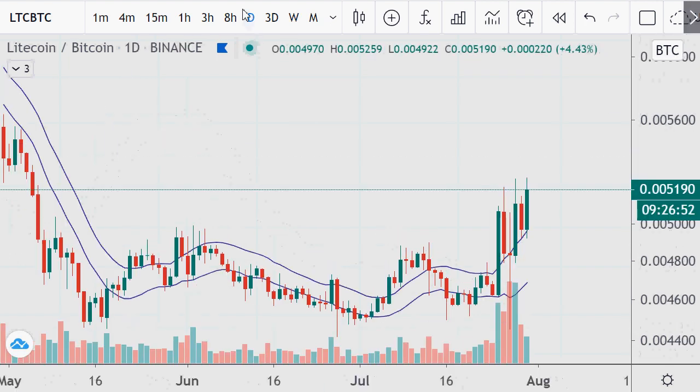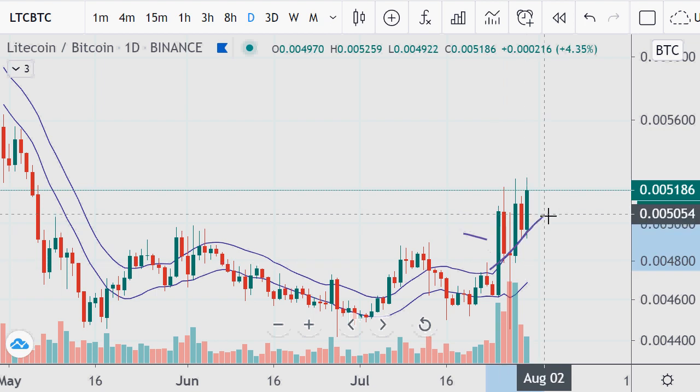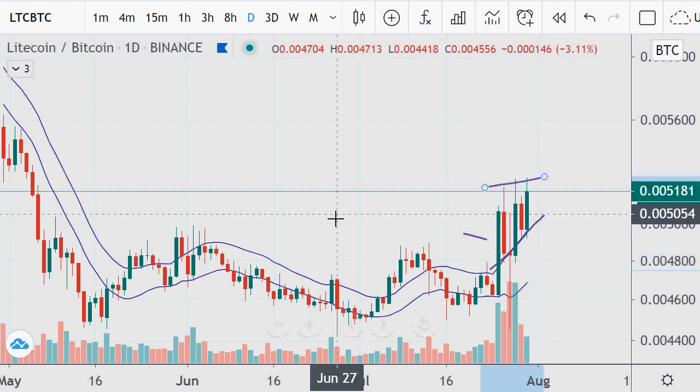But on the daily time frame, this is where it gets very interesting. It's not a long-term time frame on the daily, but from this period on, this little setup in here looks extremely interesting.